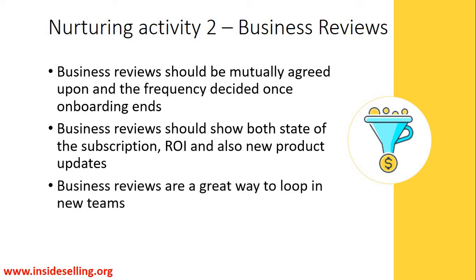Of course, business reviews are also a great way to loop in your team. Just to give you an example, if there's a large organization with, say, 15 teams and you're only talking to one team and having a business review, you might say, hey, I noticed that you've got another team. Sometimes it also happens that the customer says, hey, I've got another team who's maybe interested in your product. Shall I bring them into the business review? And the answer is awesome. Go ahead and bring them into the business review. So it's a great way to get a referral whenever you have one.